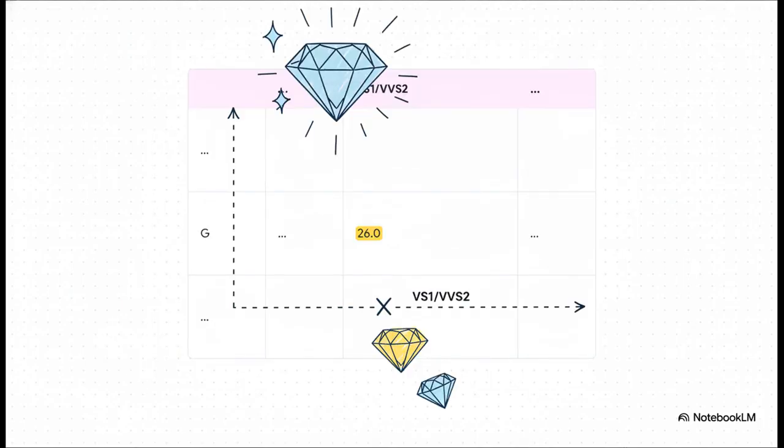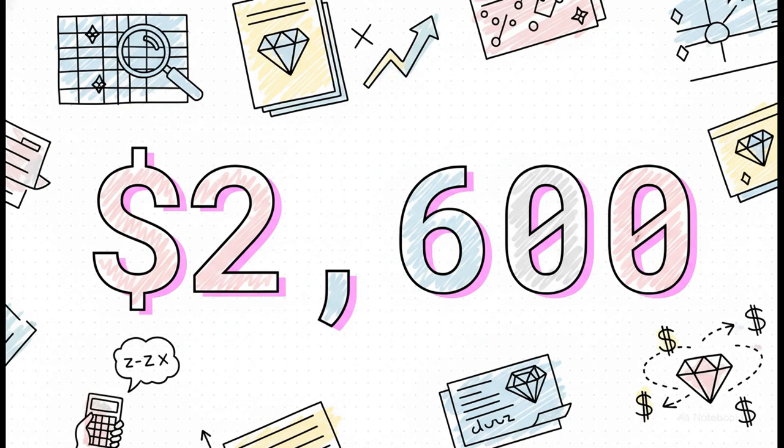And this is how it all clicks together. Let's say you want to find the price for a G-color VS1 clarity diamond. All you do is find the G row, follow it across to the VS1 column, and see where they meet. It's really just a simple coordinate system. So the number in that little box is 26.0. But, and this is the key, that's not $26. These reports list their prices in hundreds of dollars per carat, so you have to multiply by 100. That 26 actually means the base price is $2,600 per carat.